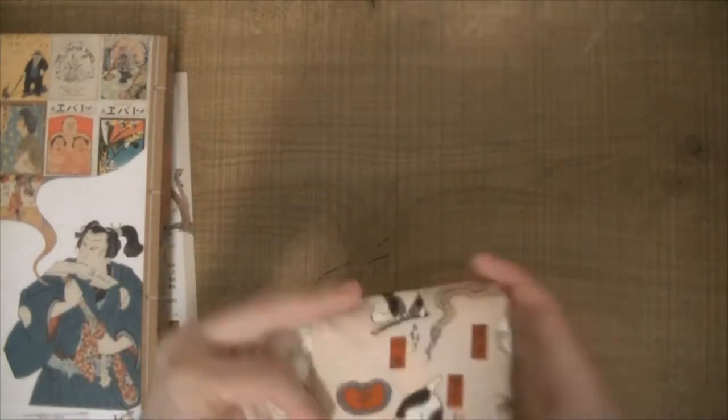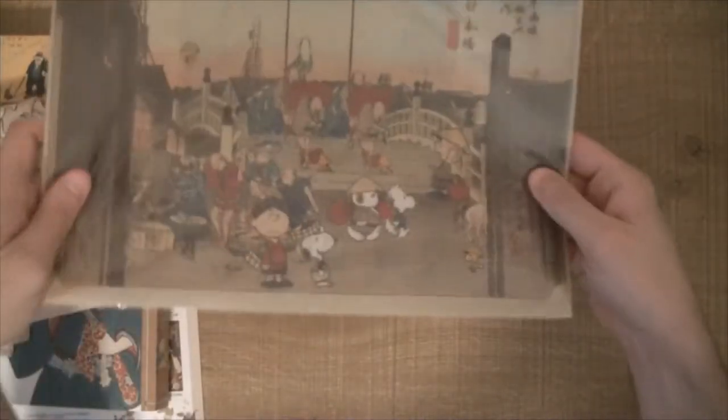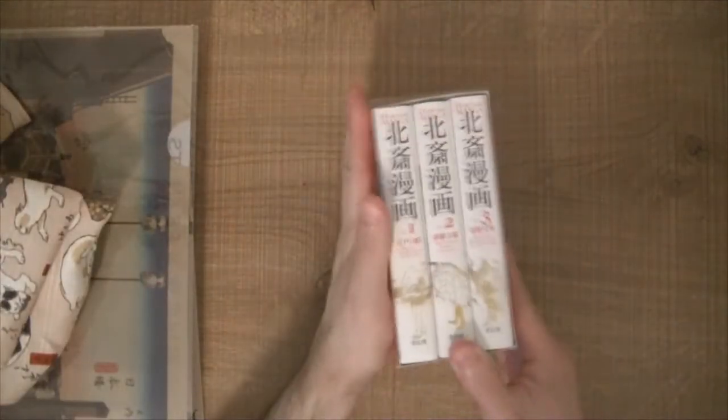Right, so that's my wrapping cloth, the cats, and also more. This is a clear file, which is a common way of holding papers in Japan. So you just slip A4 papers in here, and this is a picture from Hokusai, and you may have noticed an addition. So this is a Hokusai X Snoopy, which possibly causes some noses to be put out of joint in some quarters, but never mind. And also I bought this.